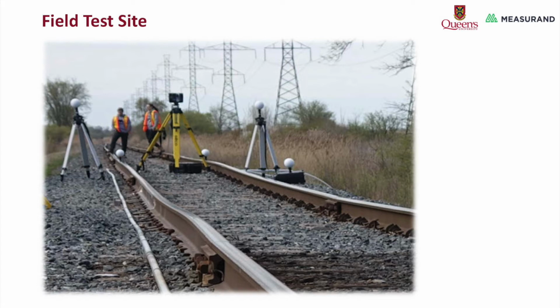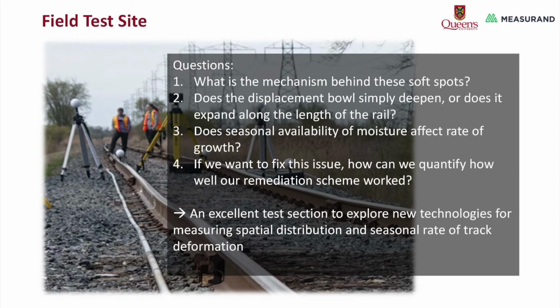And so clearly you can see from the vertical degradation of track geometry, there's some massive issues here. You can also see the variation in ballast color, sort of indicating where they have had to reballast. And so this enabled us to ask some really fascinating questions. We wanted to find out, what is the mechanism behind these soft spots?